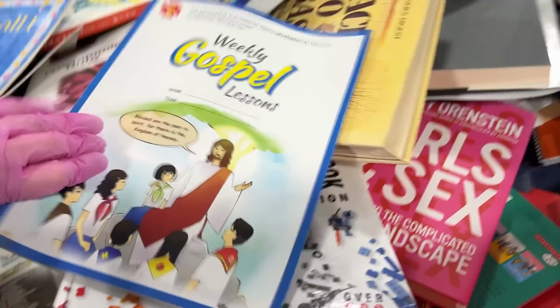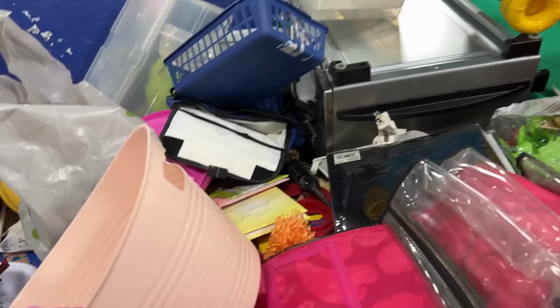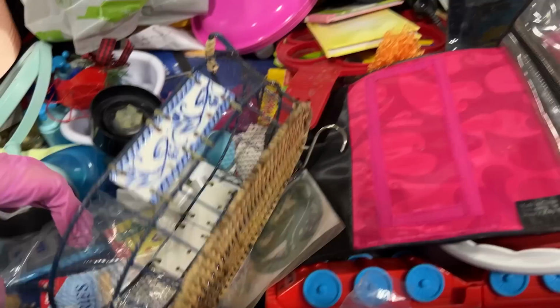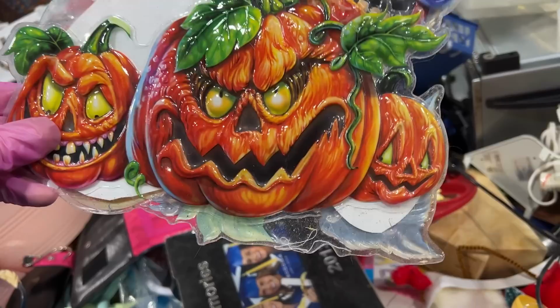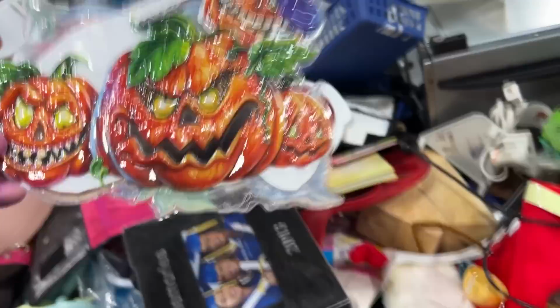Weekly gospel lessons? Okay, I found a nice place I could dig a little bit, but I'm feeling a little discouraged because it really sucks not being able to walk around, and it's pretty busy today too. And I haven't really found anything for resale. Whoa, that's vintage. I'm like, wow, that's really scary.